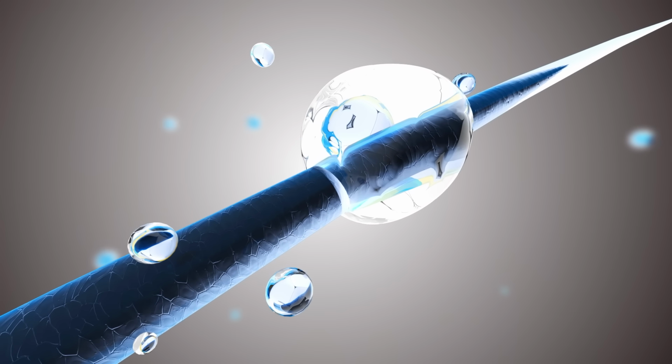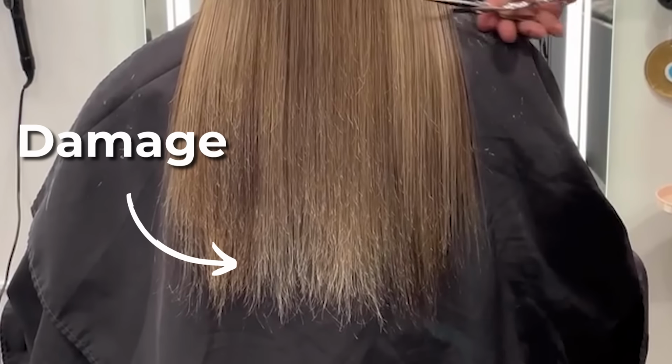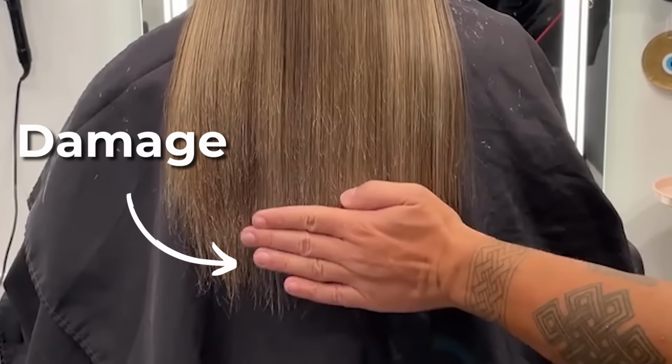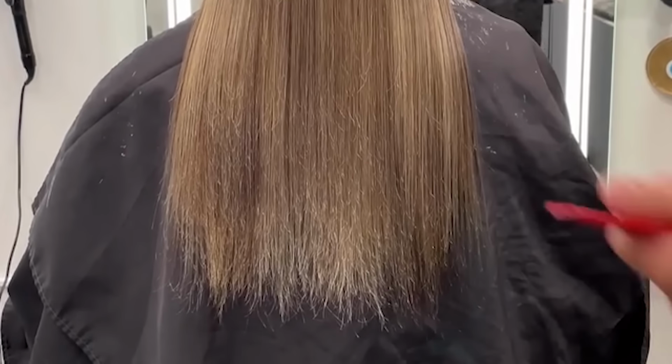No. In healthy hair, the color shines brightly right through the outside layer of your hair and looks amazing. But when your hair is damaged, that outside layer has imperfections and holes that prevent the color from shining through, which makes your hair look dull, like this extreme example here.